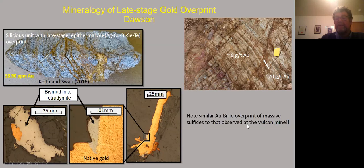So as I mentioned, an overprint that looks very similar to what we see at the Vulcan mine over near Gunnison.